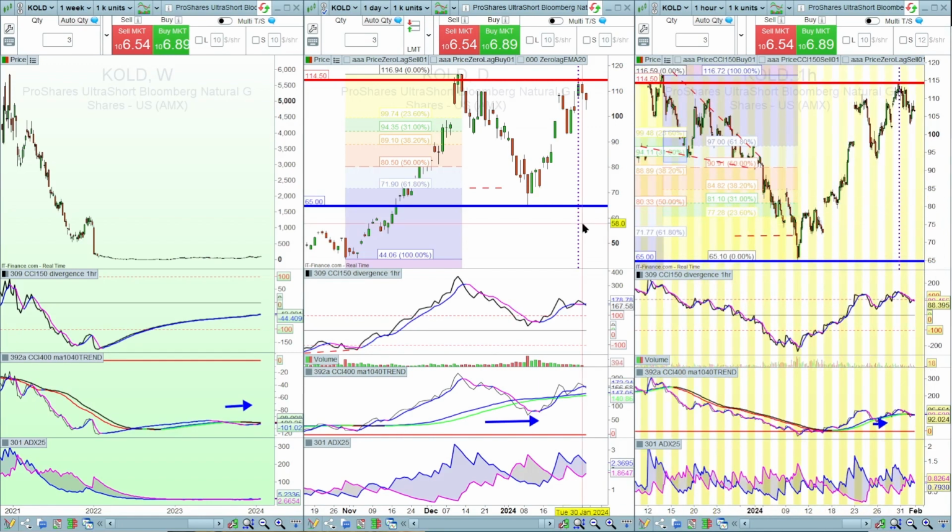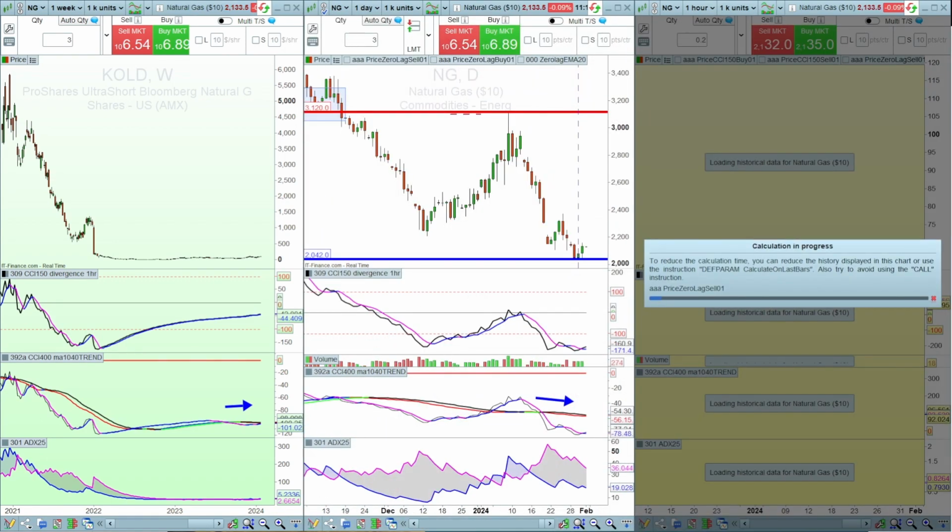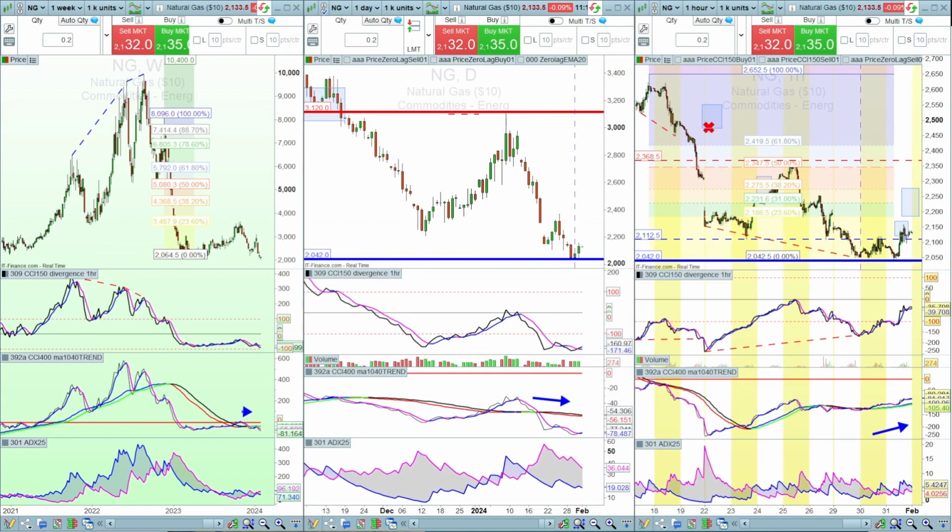So overall, it's bearish on all these charts. So just be careful about taking any long trades, and I'll probably avoid going short until we see a break much lower than these current supports at the moment. It could bounce from there, but we want to see it break a lot lower than that.